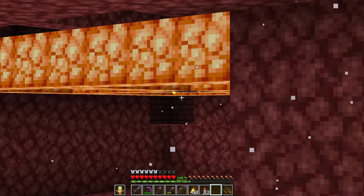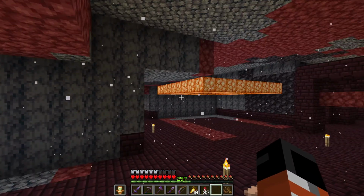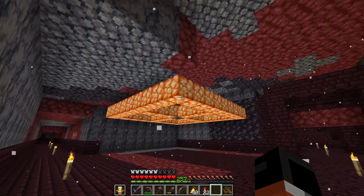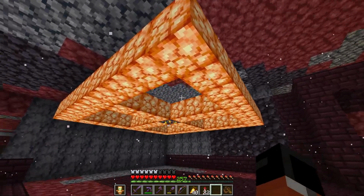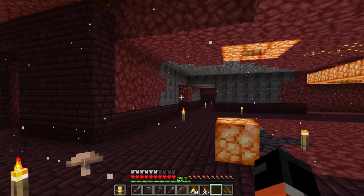And as we can see, if we zoom in, there are flames coming out of that one. And there are flames coming out of that one. Which means they will both be spawning blazes. But I have the shroom light configuration so that they don't spawn right now. So yeah, I brought some materials over here so that we can get started on building.